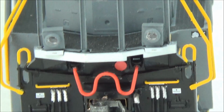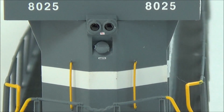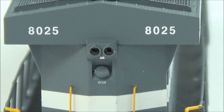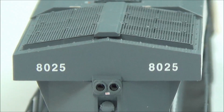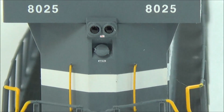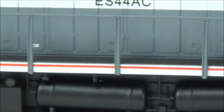Mike, the only complaint I really have with these is that a lot of them have some light bleed around the walkway of the ditch lights. Something to take note of. So if you run in a very dim room or a dark room, you will probably notice that.